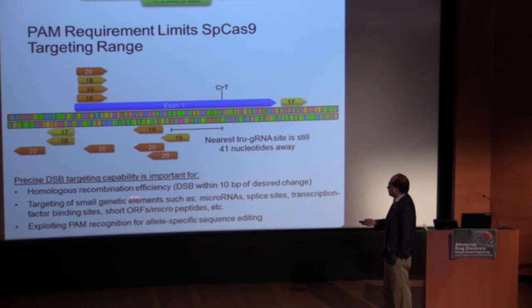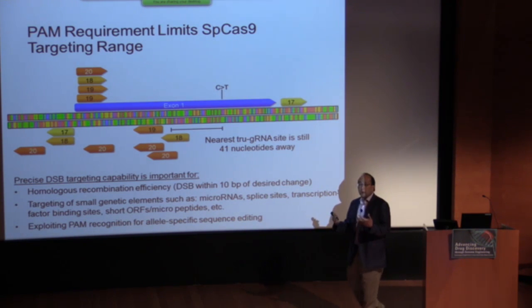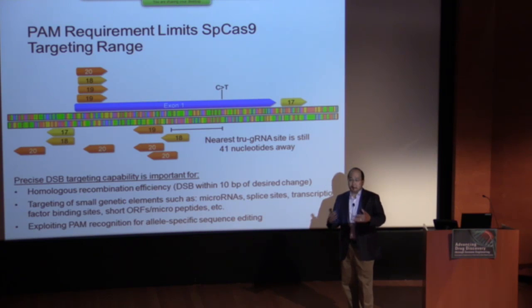And then the other thing that made us think about trying to change the specificity of the PAM was that PAM recognition is believed to be very, very specific. So one way to achieve allele-specific editing might be to place the difference in sequence between two alleles within the PAM recognition sequence. If you can do that, then you might be able to discriminate between one allele versus the other, based on the fact that the PAM discrimination at Cas9 is usually very, very good.